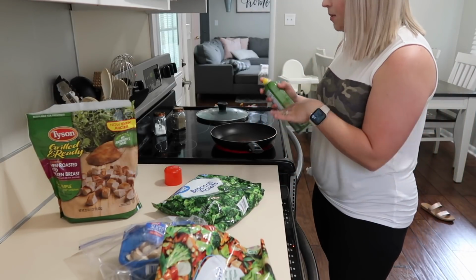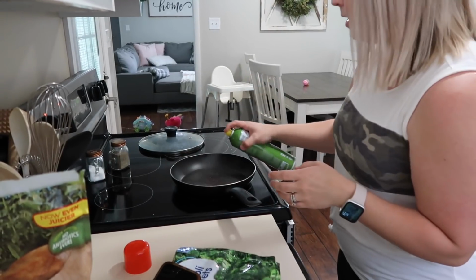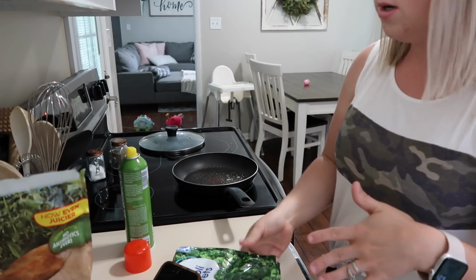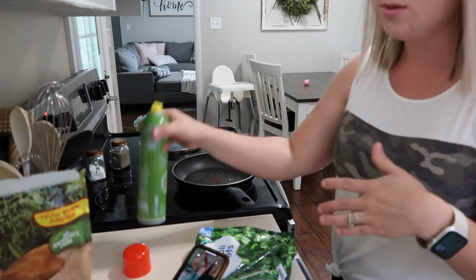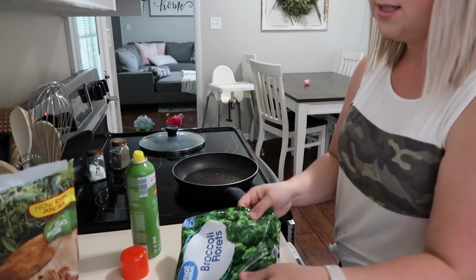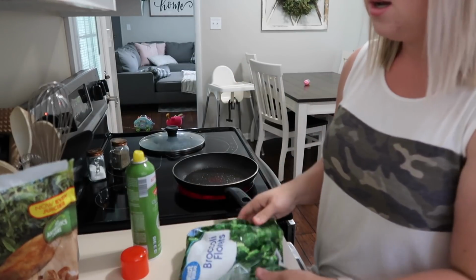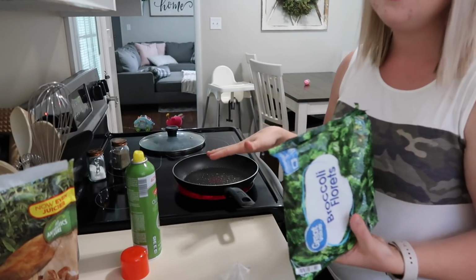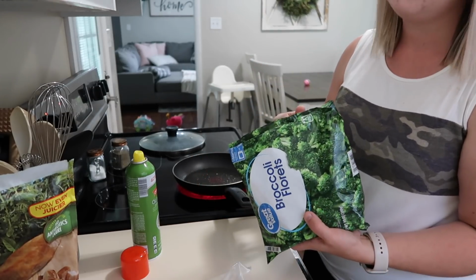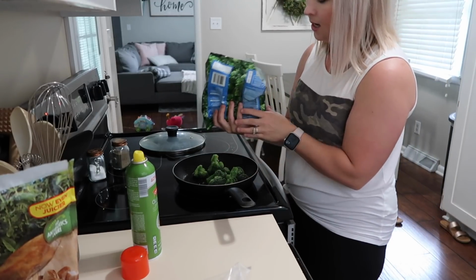So I'm gonna let my pan heat, and then I'll spray it really good. I'm gonna spray my pan really good before I put everything in, and then I'll put some more olive oil spray on it. I'm gonna go ahead and add my frozen stuff first and let that cook down for probably like 5 minutes, and then I'll add my fresh mushrooms. I definitely feel like this meal would be really good with fresh vegetables. I'm just gonna use what I have though. I'm gonna add my broccoli and let this cook down.